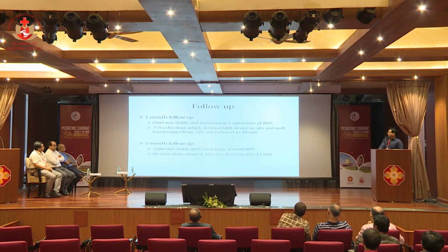On 1 month follow-up, the child is stable, still maintaining saturation around 80. 2D echo showed the MPA device is in position. The Glenn is functioning, and SVC size had reduced to 18 millimeters in 1 month. On 3 month follow-up, the child was still stable with saturations around 80. 2D echo showed the SVC size has further decreased to 13 millimeters.